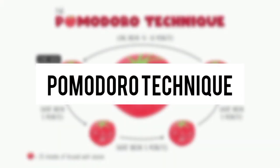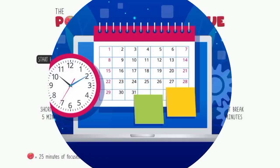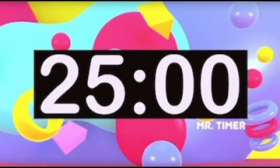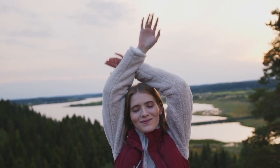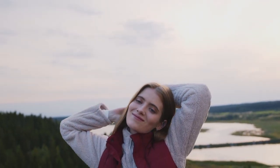Pomodoro technique. Use the Pomodoro technique to manage your time effectively. Set a timer for 25 minutes and work on a task with complete focus. Take a short break of 5 minutes, and after completing 4 cycles, take a longer break of 15 to 30 minutes.